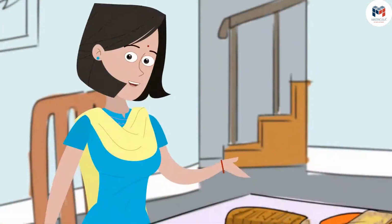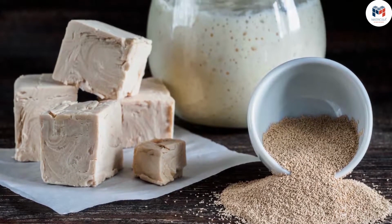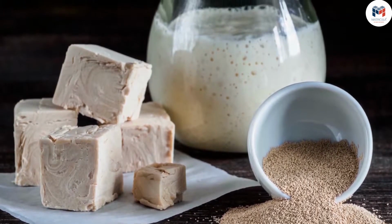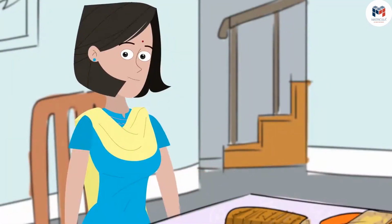Kids, do you know yeast is a commonly available product and is available online, at bakery stores and sometimes at chemists too? It is available in both dry and hydrated forms and needs to be mixed with sugar and warm water to be activated for fermentation.